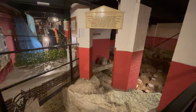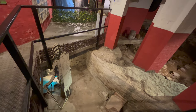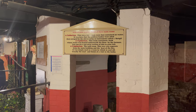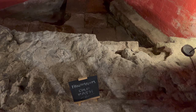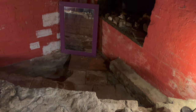A modern walkway takes visitors above the remnants of the bathhouse, offering an overhead view of its distinct sections, including the tepidarium, a warm room heated through a hypocaust system, the caldarium, the hot plunge bath, and the frigidarium, a cold bath used to close the body's pores. Only a corner of the frigidarium remains intact.